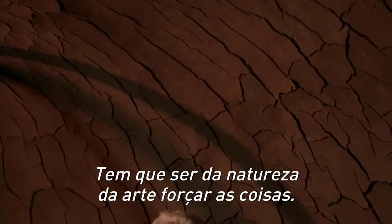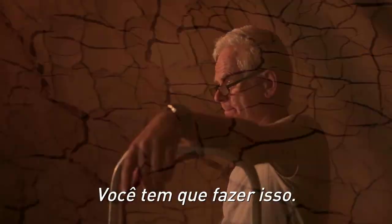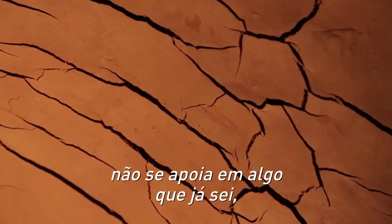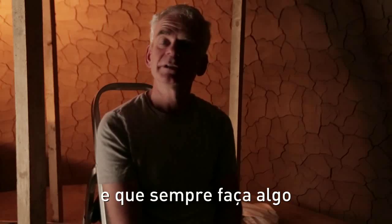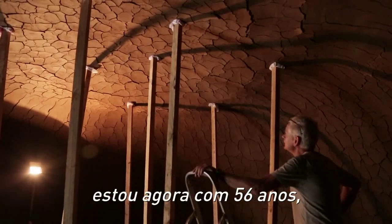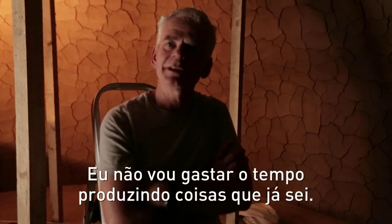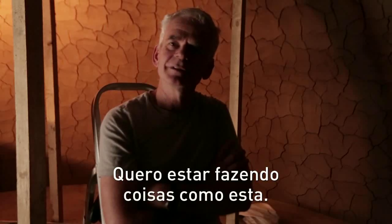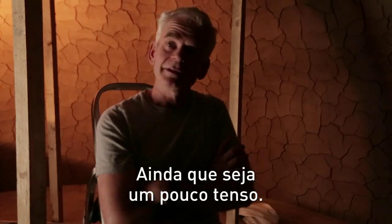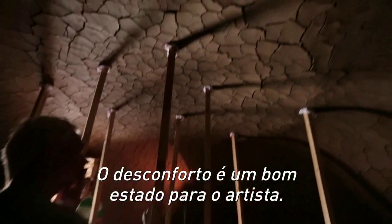It has to be in the nature of art to push things. I hope I am an artist that doesn't rest on something that I know, and I will always do something that has an element of the unknown about it. And I think the older you get, I'm 56 now, and we've got 20 odd years left making sculpture, hopefully a bit more, I'm not going to spend that making things I know. I want to be doing these. This is far more interesting, even though it is a little tense. Discomfort is a good state for an artist to be in.